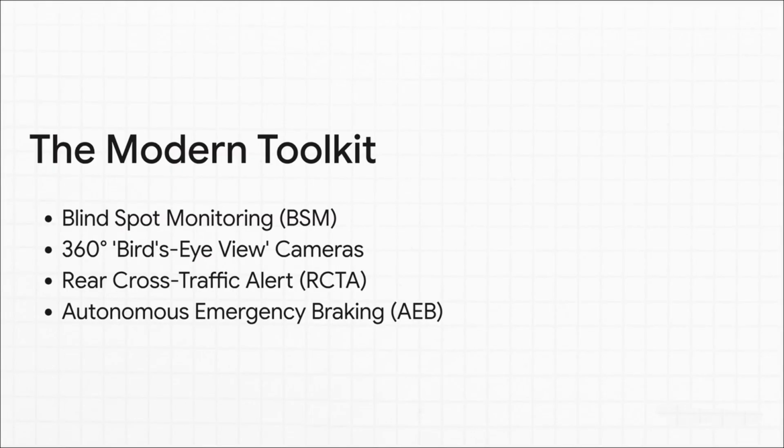You've got blind spot monitoring, that little light in your mirror that tells you someone's there. You've got 360-degree cameras that give you this amazing bird's eye view, which is a lifesaver in parking lots. Then there's rear cross traffic alert, which screams at you if a car is coming when you're backing up. And autonomous emergency braking, which can literally slam on the brakes for you to prevent a crash.